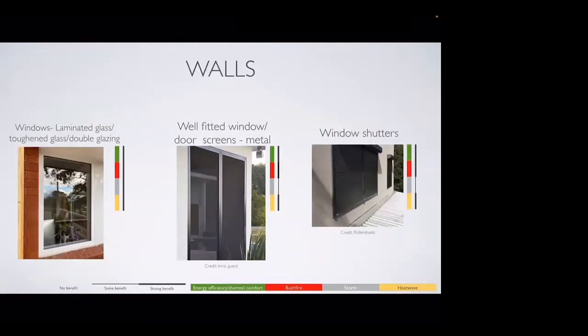Okay, so walls. Now, windows. We can talk about windows. By installing double glazed windows, you can have obvious benefits across heat waves, bushfires, storms, and energy efficiency.